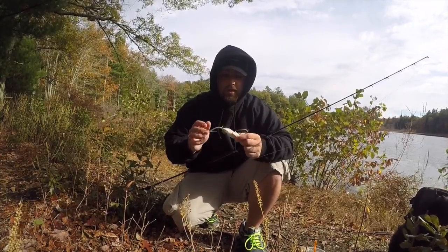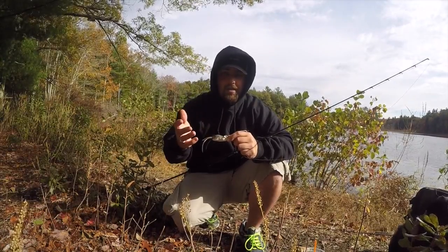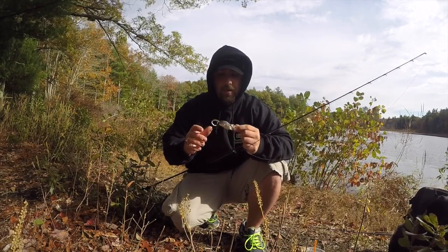So make sure you go check out the LiveTarget. You know, they're frogs. They're the sunfish. Not a big fan of them. They don't cast very well. But the LiveTarget rats, I've caught a lot of bass on. So make sure you go check them out.